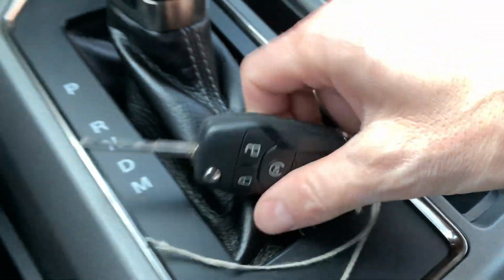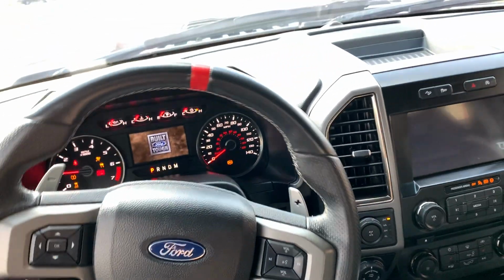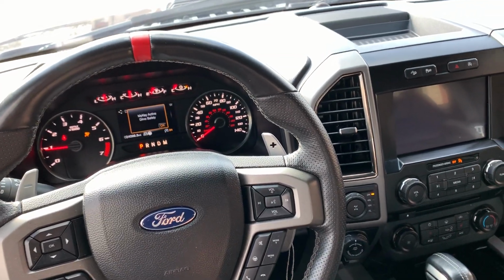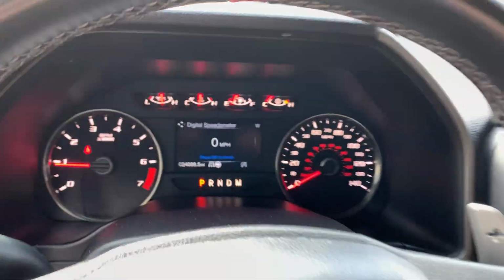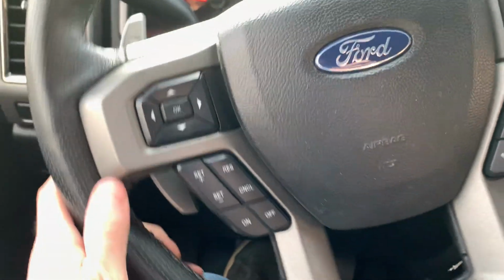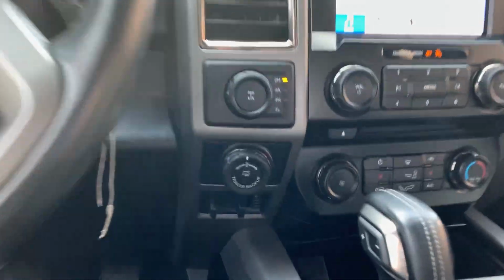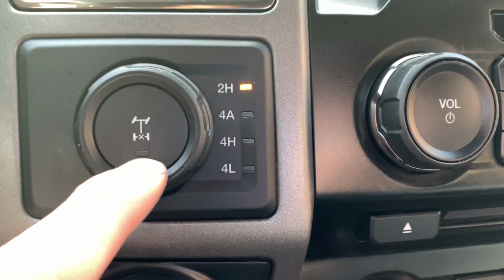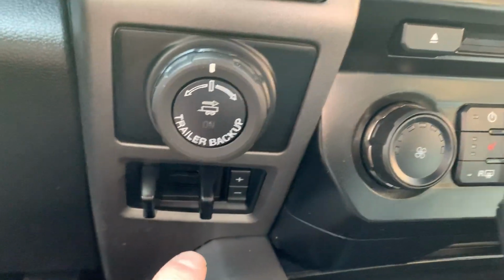Does have a remote start. A little over 24,000 miles on it. Cruise control, your paddle shifters, you got a locking differential, trailer brake.